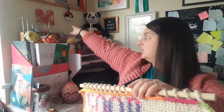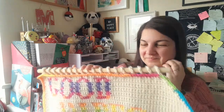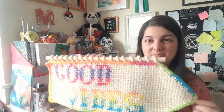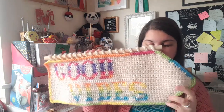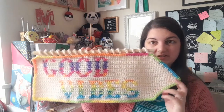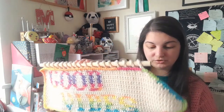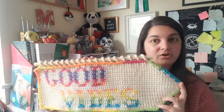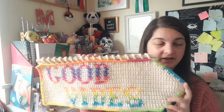So that is going to hang above my notice board. I was hoping to put it across here, but then I wanted to elevate stuff, so this is going to go right at the top. I'm really pleased with that. I have tried to block it, but it's still curling, so I might have to soak it and block it properly. I just tried to steam block it, but I think because of the wool content it does need a proper blocking. So that's my Good Vibes banner.